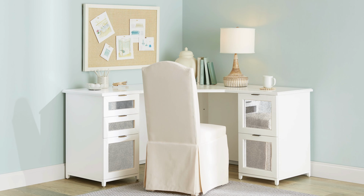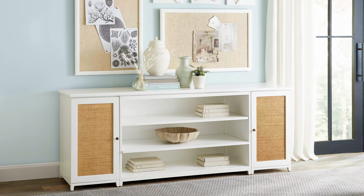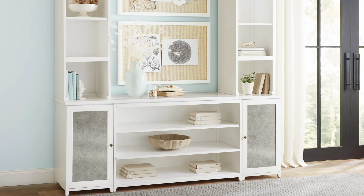To maximize your vertical storage, add a hutch with open shelves or doors. Looking for a media solution? Lower cabinets and hutches come together to create a media cabinet or a large storage piece. Display your treasures on open shelves or opt for doors to conceal clutter.